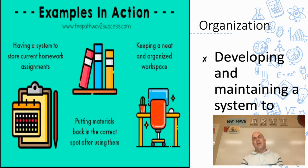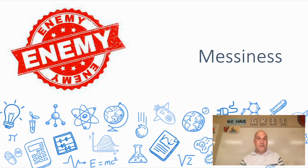Neat is something that we a lot of times try to teach students because it makes it easier to find things if you can see them, if it's not so cluttered. You do need to have it organized, but it doesn't necessarily have to be pristine and neat in order to be effective. The enemy of organization is messiness in general: messiness of your thinking, messiness of your area, messiness where there's no system. Having that system in place allows things to be easily found, even if it doesn't look neat. But if it's messy, you have things on top of one another, in places where they can't be seen, then you're going to overlook things.